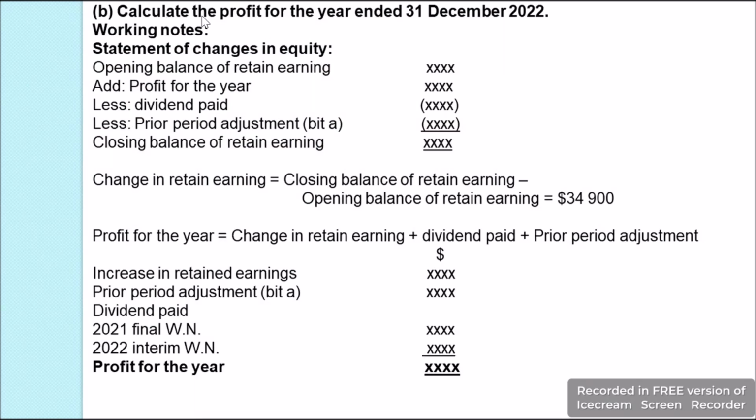In part B of the question, we are asked to calculate the profit for the year ended 31st December 2022. You see, profit for the year we get from the statement of profit or loss.